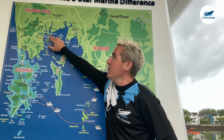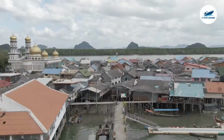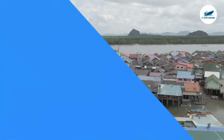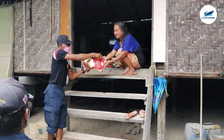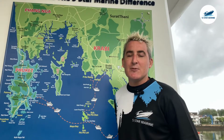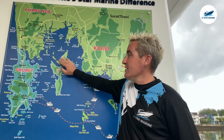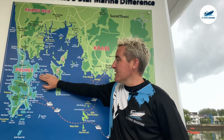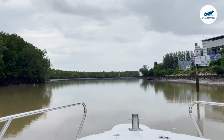Once we finish at James Bond Island, we're going to drop past Koh Panyi. Koh Panyi is a floating village out there in Phang Nga Bay. It's a village actually that here at 5-Star Marine we've been supporting via our food relief project. We were just out there actually a week ago providing some food relief to that island. So it'd be great to visit there with some tourists. Once we've finished at Koh Panyi, then we're going to come back, pick up our COVID test results, go to Naka Noi for a bit of swimming, then maybe see the sunset as we cruise back into the pier at Phuket Boat Lagoon.